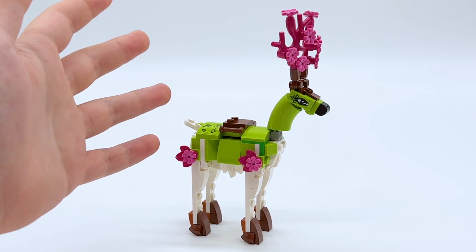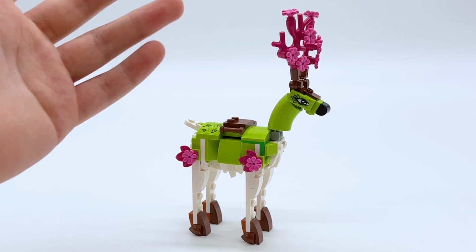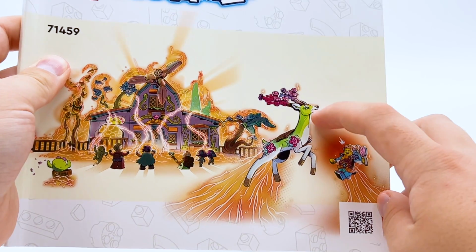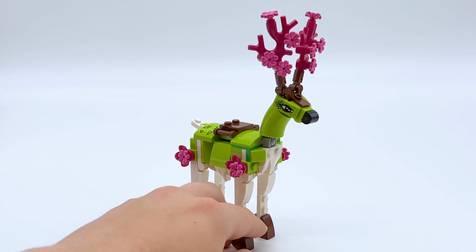I really like how these guys look in the show. I think the idea of like a green plant deer is so cool. It's very like Pokemon-esque. And like if you look at the illustration on the front of the instructions, that looks amazing. My issues with it come down into its translation into Lego form.